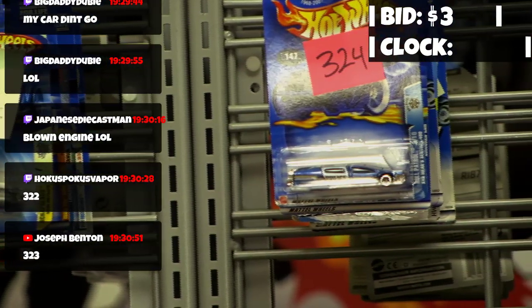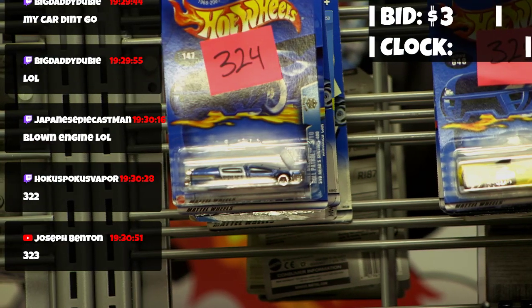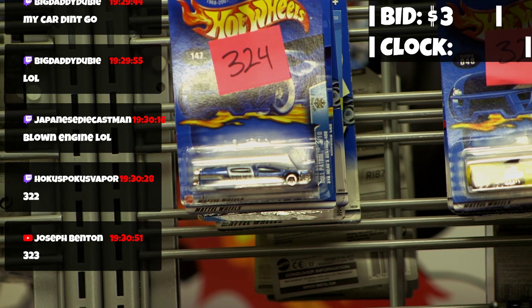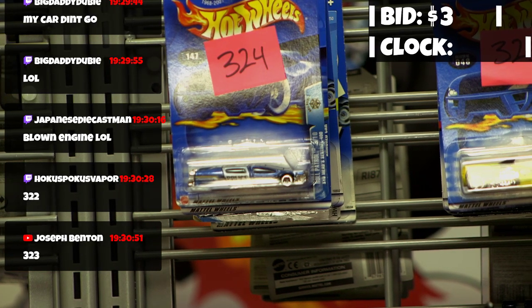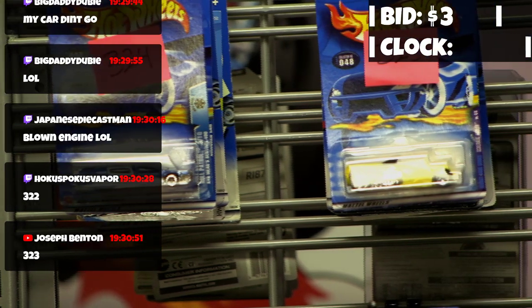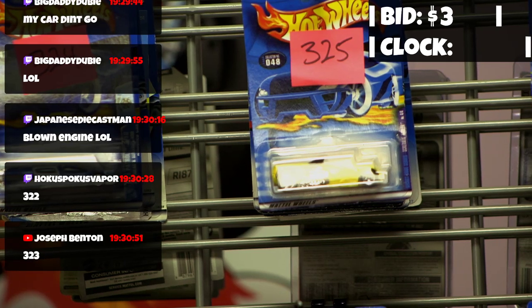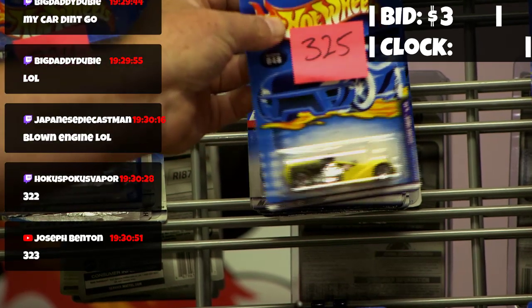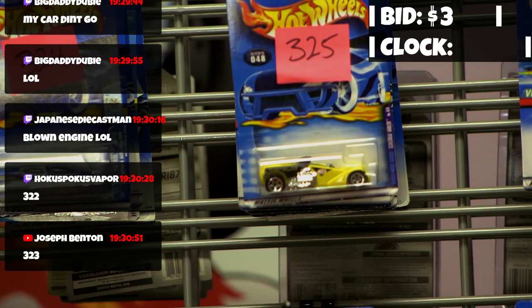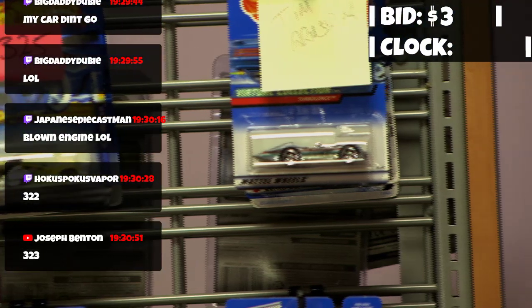Oh, there's 324. That's a police officer. That'll go fast. That's a speedy, low-riding police officer. You got to get a gamble on that one, boys. That's a good one. Police cars. Oh, baby. And 325 is a Roadster, baby. Check it out. Let me get the angle off it so you can see it. There it is. 325, and 326 is already spoken for by Steve Torres.